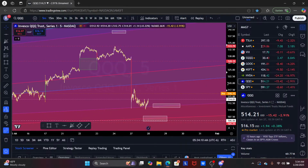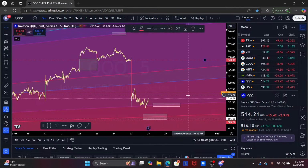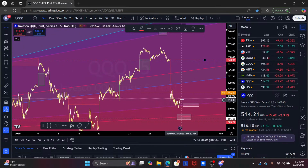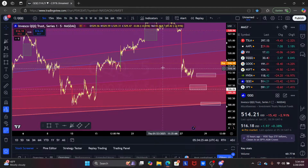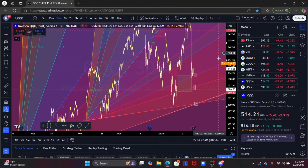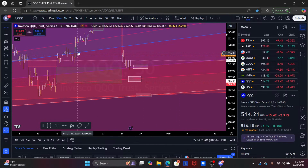Qs are just about the same thing. Let's get rid of some of these. We're actually gonna move this one up, and it actually filled this gap to the downside here. So let's check the 30-minute chart. So we filled this level of demand, and now we're working on filling this one down to the bottom.